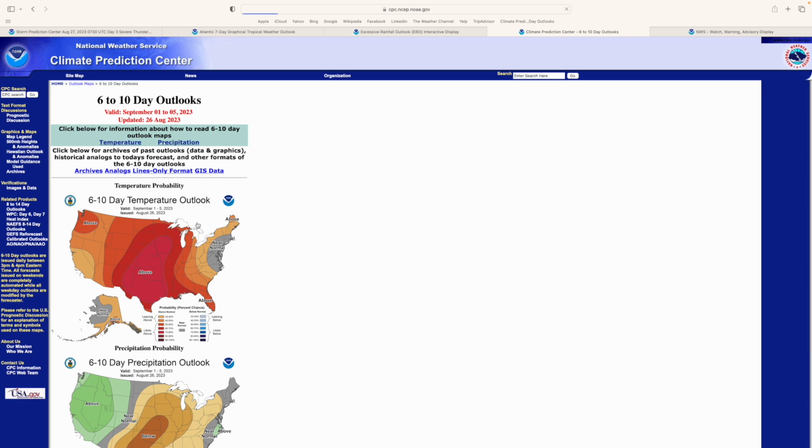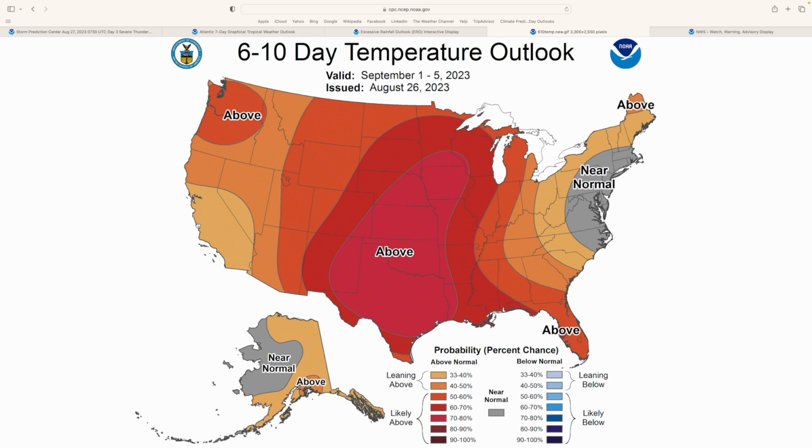Now moving on to the Climate Prediction Center, at the time of filming, they have not released their new update for today, so this is yesterday's information, but from September 1st to September 5th, you can be expecting above average temperatures pretty much across the entire country, unless you're here in the Northeast a little bit. The heat is not stopping anytime soon. It's cooled down a little bit, but it's going to pick right back up.